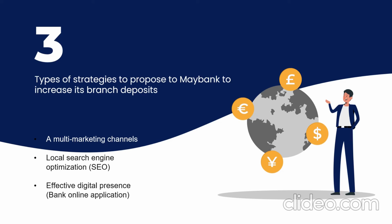Lastly, the last strategy is to create an effective digital presence. Nowadays, the majority of the individuals in this world own and carry a smartphone, and this allows them to surf online easily. Nowadays, it is important for the bank to have digital presence, such as a mobile app, that could allow customers to do online transaction anywhere and anytime.